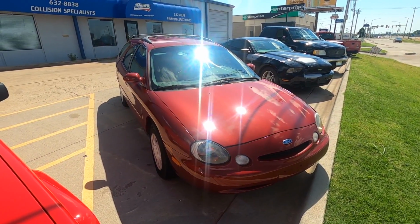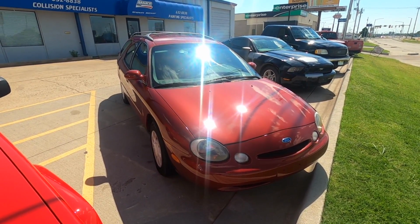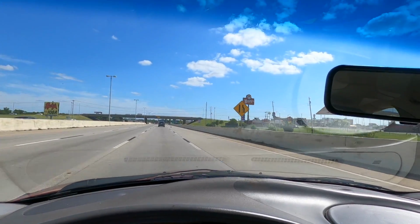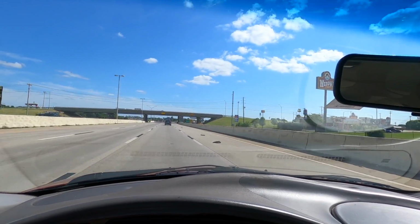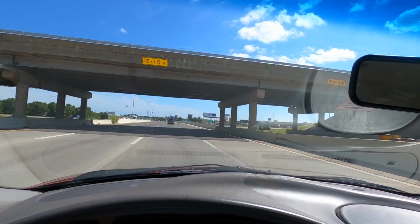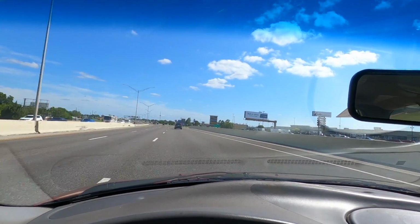Right now, I'm going to go pay for it, get the keys, and we're going to drive it down to AAR headquarters where it's going to sit until I get the rest of my parts to finish putting it all back together again. And it's exactly the way I remember it. It runs, it drives, it actually rides very well. We're on the interstate, just cruising right along. She's having no issues at all.